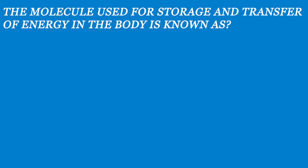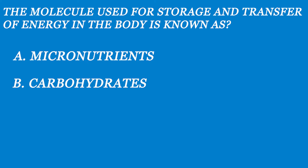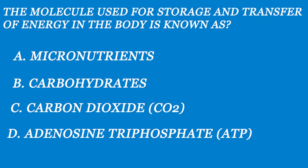Question number 8. The molecule used for storage and transfer of energy in the body is known as A, micronutrients, B, carbohydrates, C, carbon dioxide, or D, adenosine triphosphate. While the source of energy for biological activity comes from carbohydrates, fats, and proteins, all of these substrates are ultimately converted to adenosine triphosphate, or ATP.